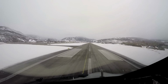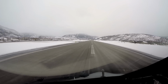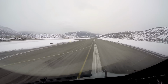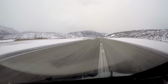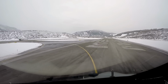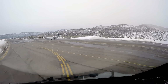Because of the elevation of the airport, your airspeed may be around 140 when you land, but your ground speed can be closer to 200. So it's extremely important to not land long and to get the brakes and the thrust reversers applied pretty much right away. You can see we made it in with plenty of room to spare, and we didn't even have to get on the brakes that hard.